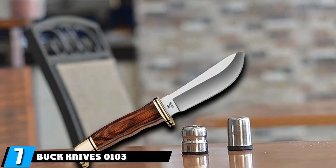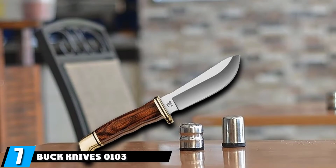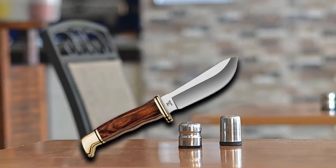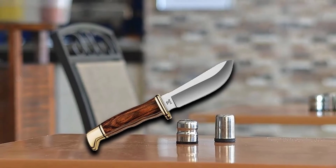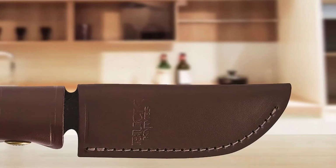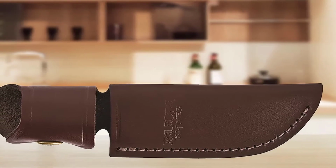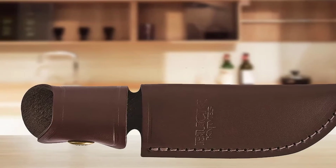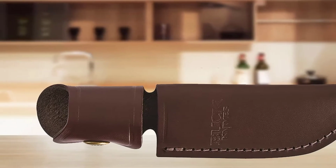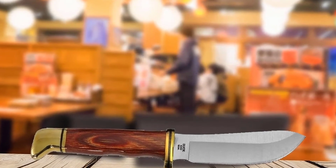Moving on to the next at number 7 with Buck Knives 103. Buck Knives as a company needs no introduction for those who are interested in hunting and fishing knives. The Buck Knives 103 Skinner is a fixed-blade skinning knife made to meet the highest standards and yet remain affordable. The blade is made of 420HC steel, which is not the best out there, but it will resist corrosion without hesitation. It may have to be sharpened a bit more often than some of the better steels.